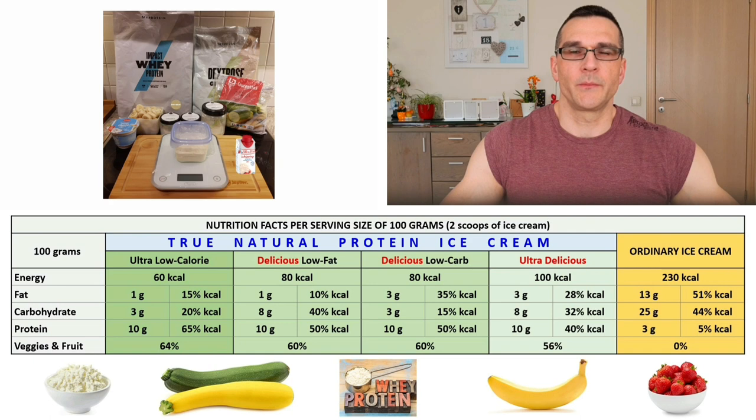To make the low-carb version, you simply replace the frozen banana slices by frozen zucchini slices, the fat-free cottage cheese by standard cottage cheese, the dextrose by whipping cream, and use 0.8 instead of 0.4 grams of stevia extract.